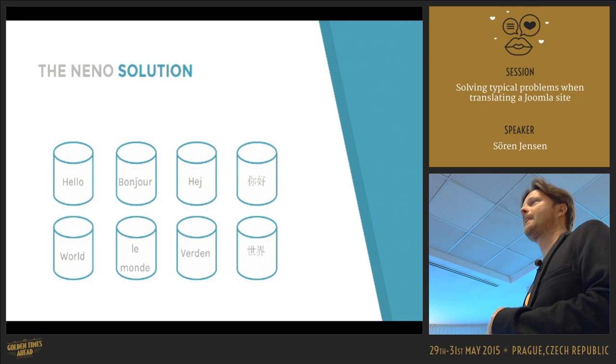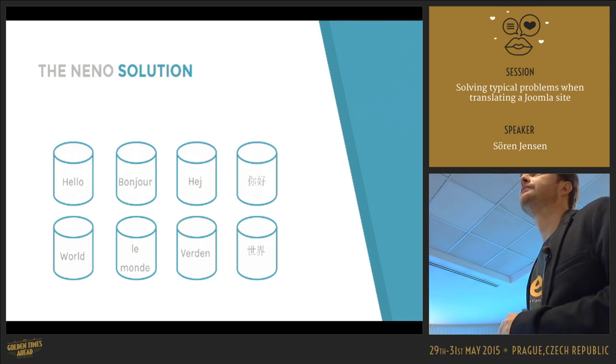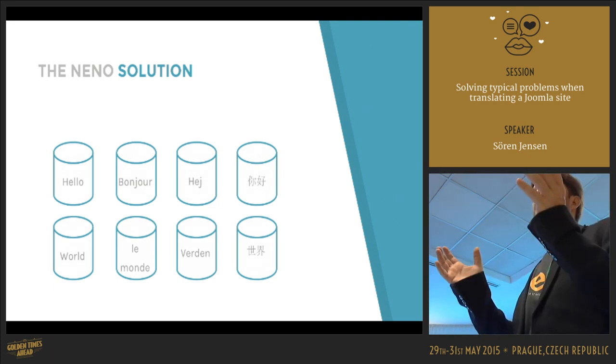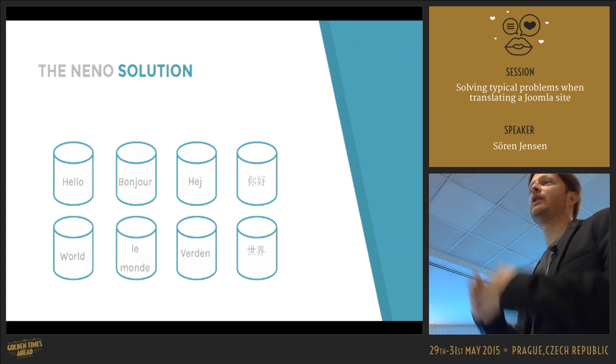Any questions? Yes, maybe I have one. When you are creating a table, do you create fields that are not being translated? Yes. Why? Because otherwise you couldn't search. If I want to sort by price, right? And price is not translated.